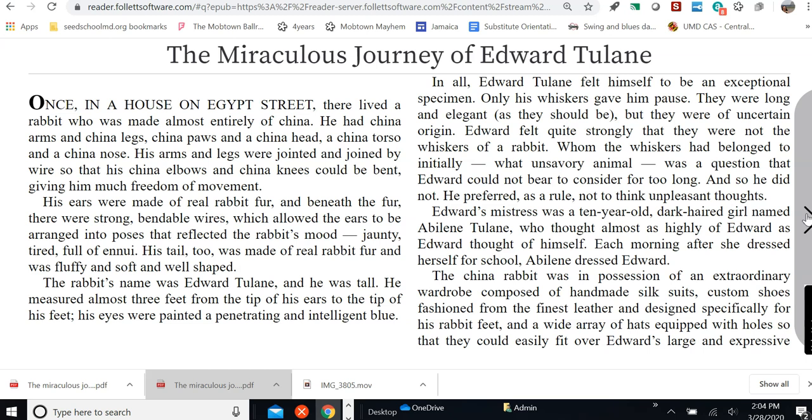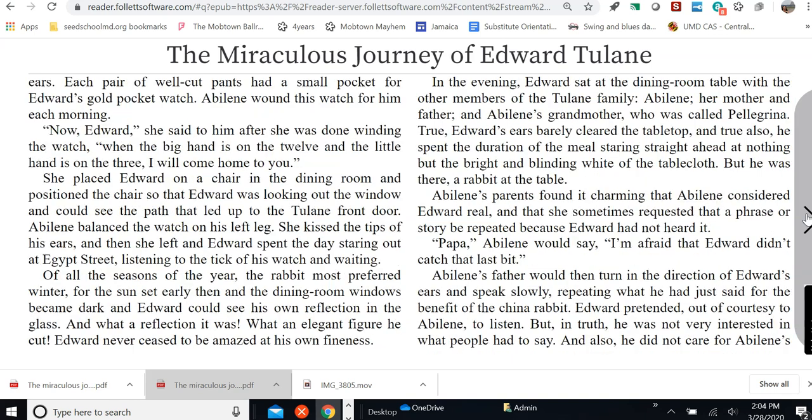Edward's mistress was a 10-year-old, dark-haired girl named Abilene Tulane, who thought almost as highly of Edward as Edward thought of himself. Each morning, after she dressed herself for school, Abilene dressed Edward. The China rabbit was in possession of an extraordinary wardrobe composed of handmade silk suits, custom shoes fashioned from the finest leather and designed specifically for his rabbit feet, and a wide array of hats equipped with holes so that they could easily fit over Edward's large and expressive ears.